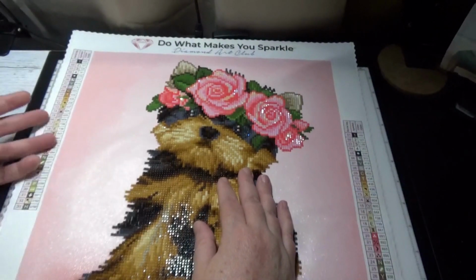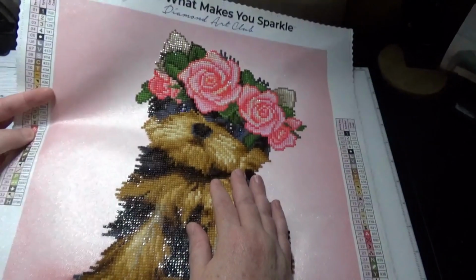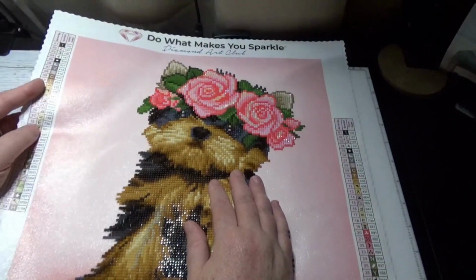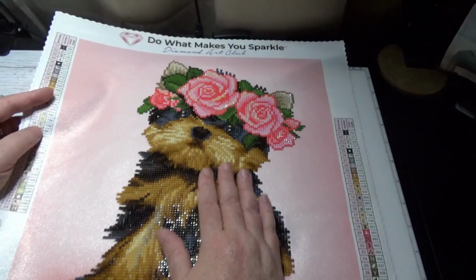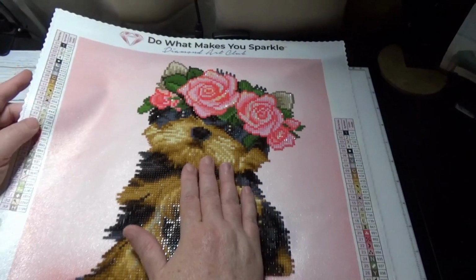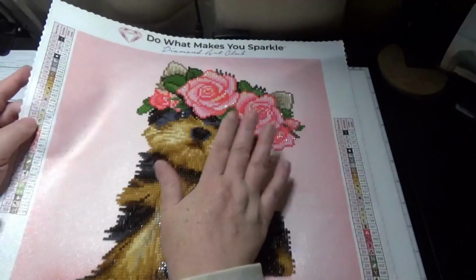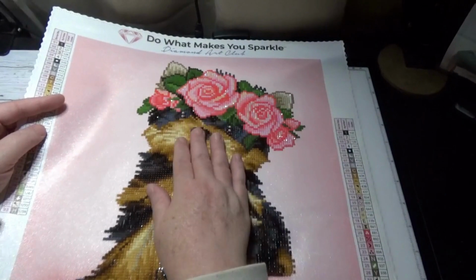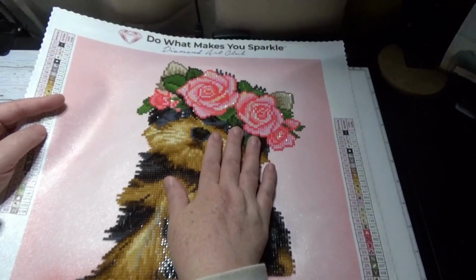The sparkle is practically like no other. The Aurora Borealis drills are amazing. Really set the canvas off. And it was just a real nice picture to do. Symbols were clear. Stick was great. Drills were great. You could read the symbols on the legends. Great. The fact that it came with the stickers that you put on top of the bottles. You think of everything, Diamond Art Club.